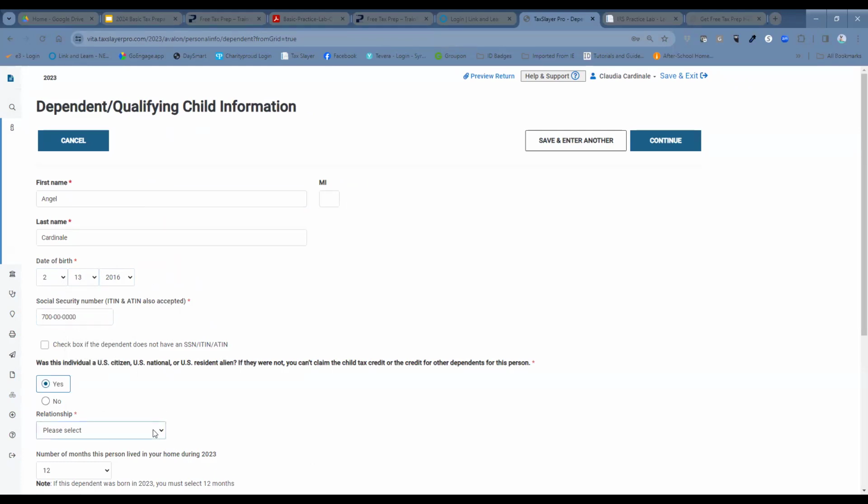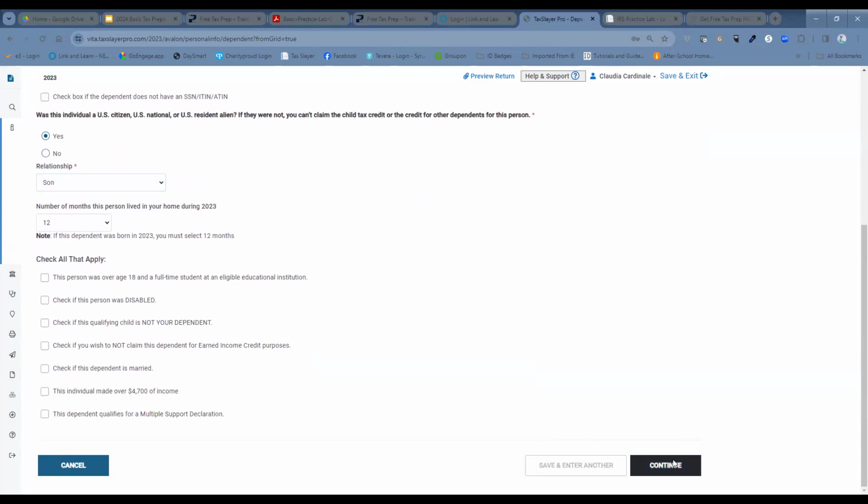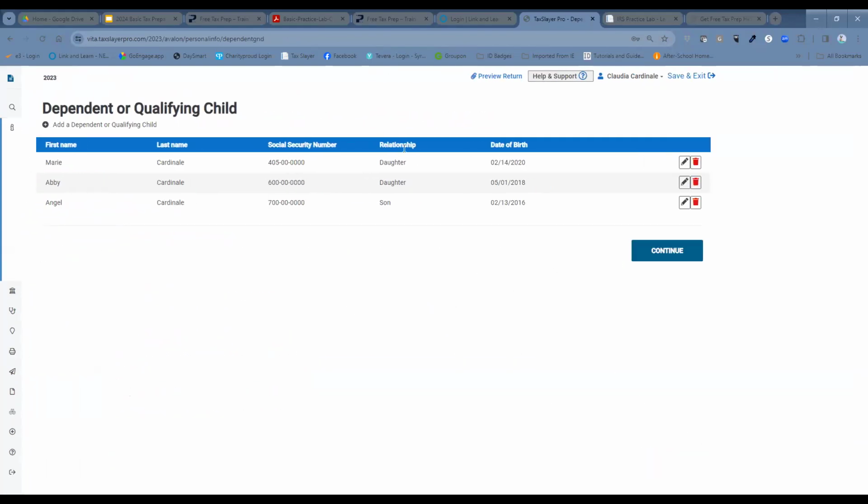They are a citizen, and this is her son. I'm going to go ahead and click continue and get out to the main page once all three are done. Once you put all three in, instead of saying save and enter, you're just going to hit continue at the bottom.